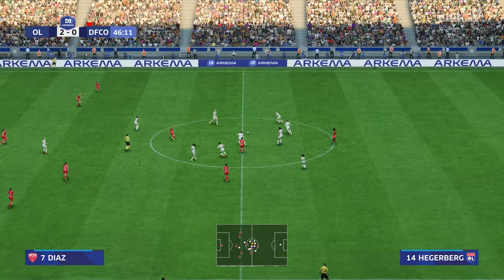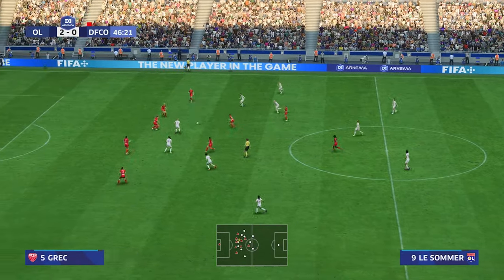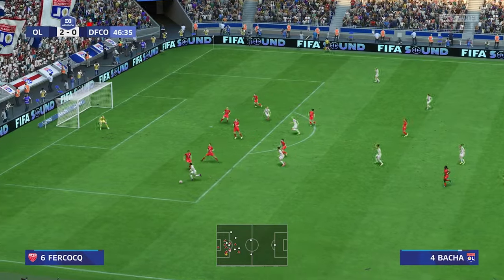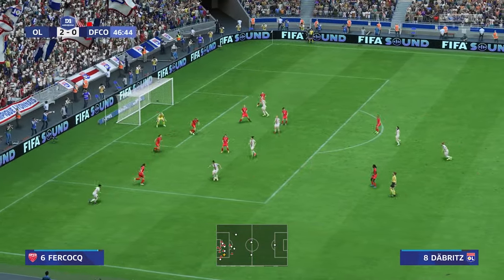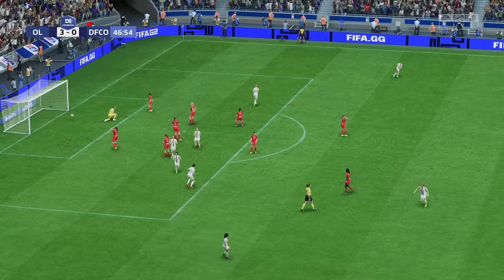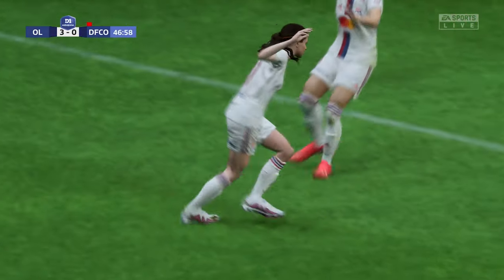Now can they counter clinically? Well, they seem to be onto something positive, but it faded away. Debritz. Going well. Well, not giving the opposition a look in. That's strong play. Firing it towards goal. In it goes! A three-goal cushion! This is astonishing stuff!